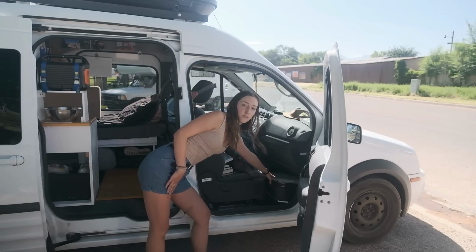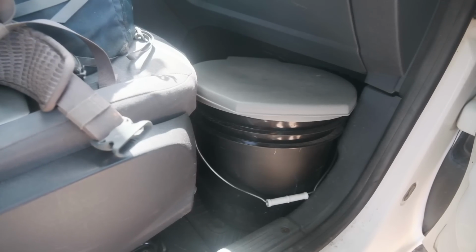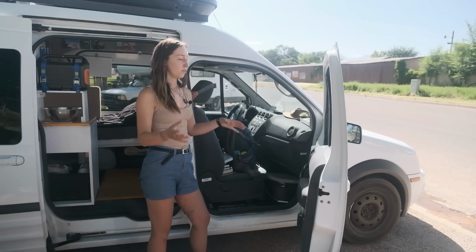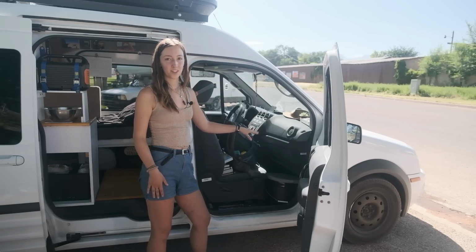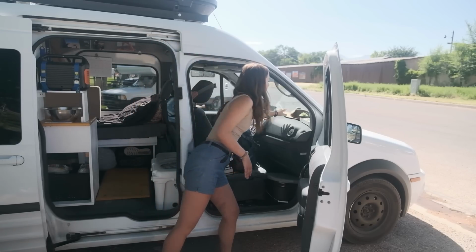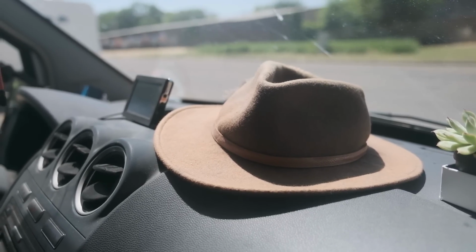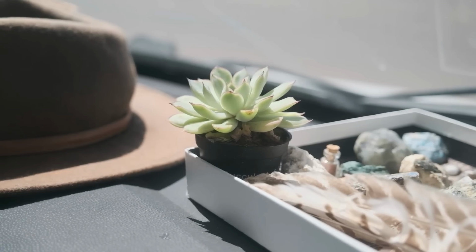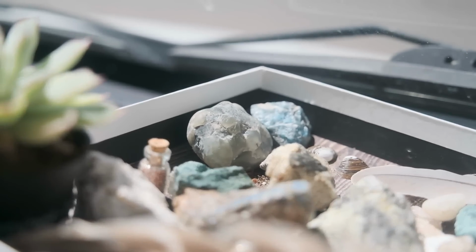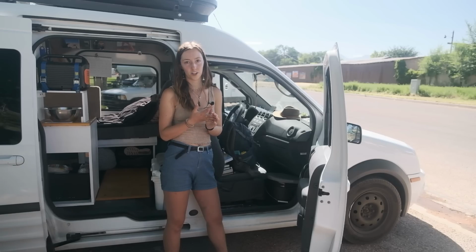I also down here have my groover. This is what I use as a toilet in emergency situations, and I keep wag bags in there. I don't love to use this, I've only used it a couple of times, but I keep it around for emergency situations. Also, I have my hat in the front, and then a little tray of all of the gifts that I've received as I'm traveling, either from friends, people that I've met on the road, or from the Earth.